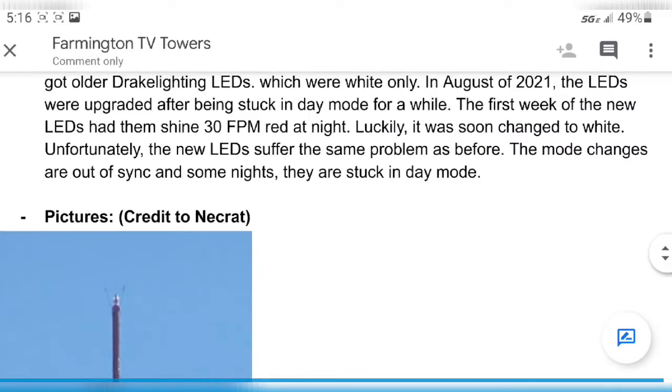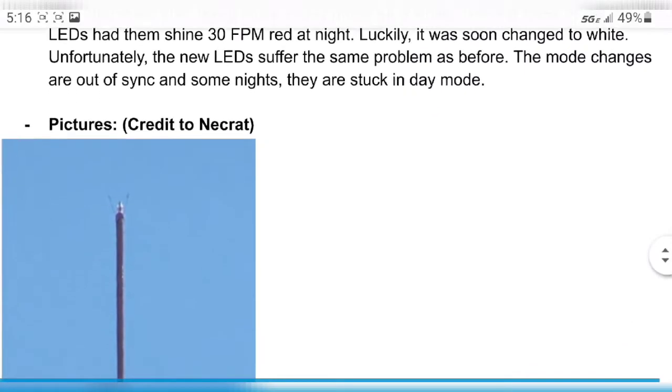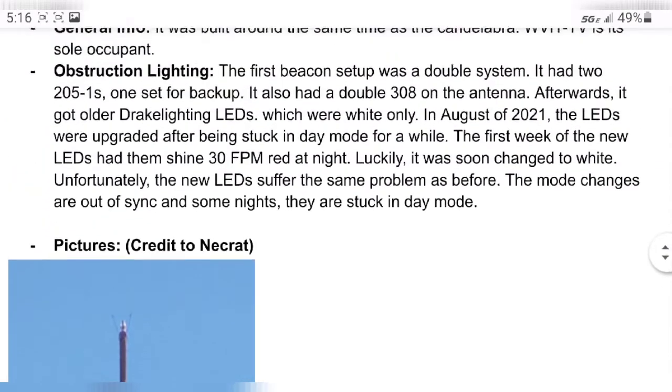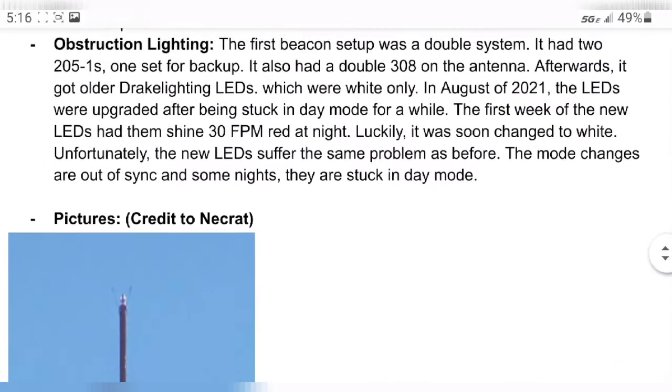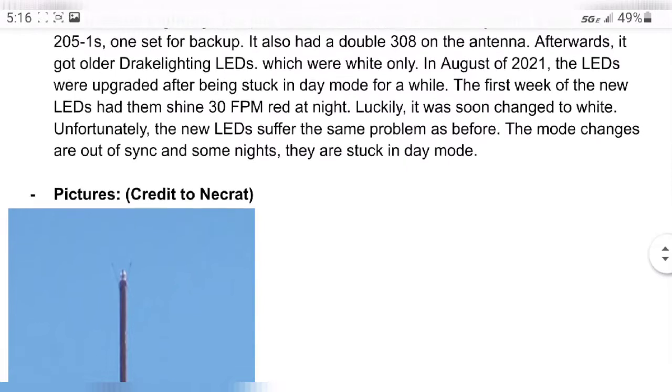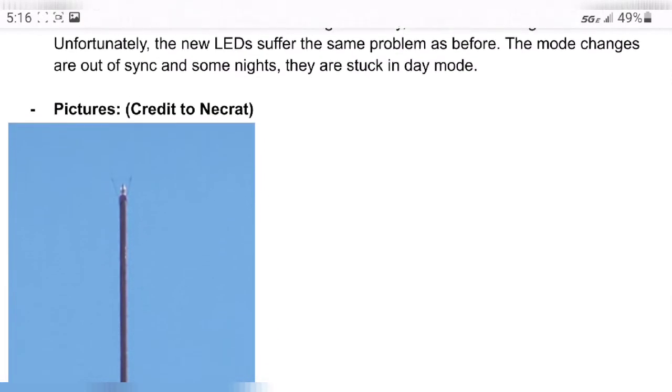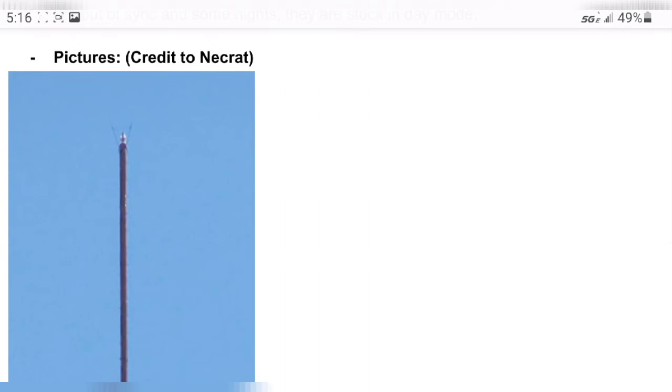Luckily, it was soon changed to white. Unfortunately, the new LEDs suffer the same problem as before. The mode changes are out of sync, and some nights they are stuck in day mode. So yeah, there's footage of this tower stuck in day mode too. Pretty bright, brighter than the candelabra at night. Though that's not supposed to be bright, really.